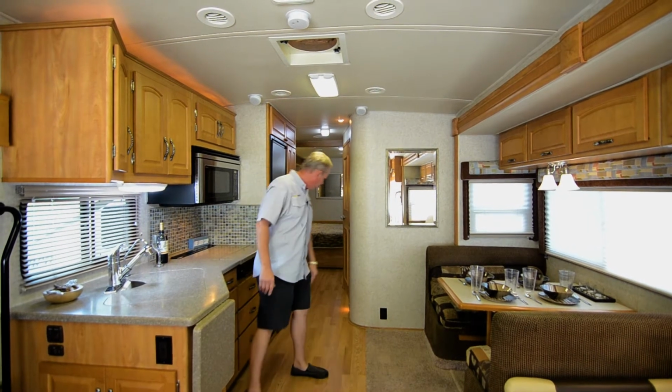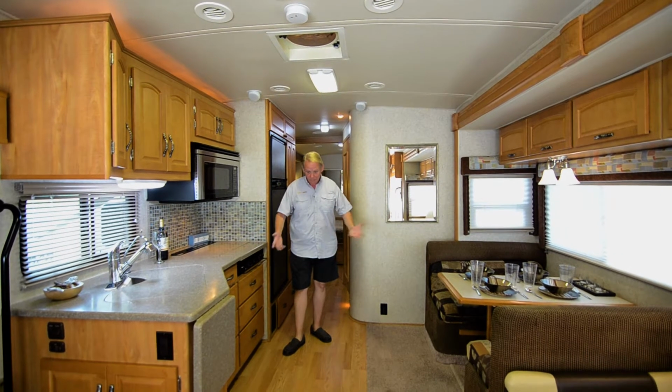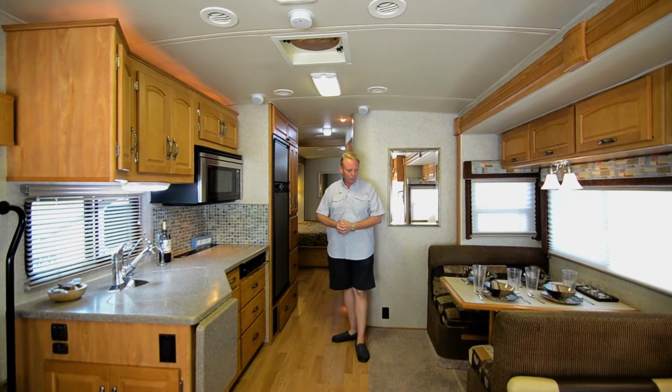It's probably just been a small amount of shrinkage over the time that this floor's been in. This is not the original floor. It was an upgrade that was done sometime after it was new.